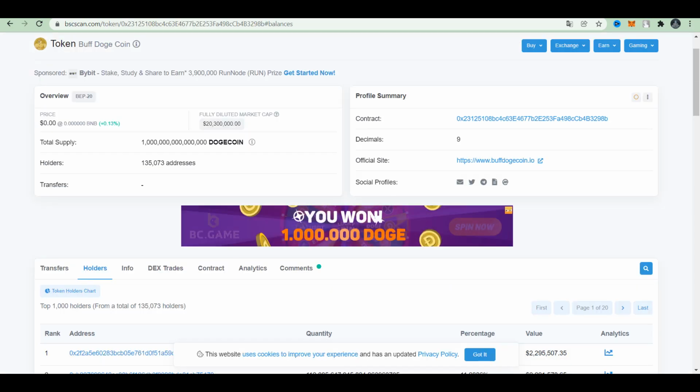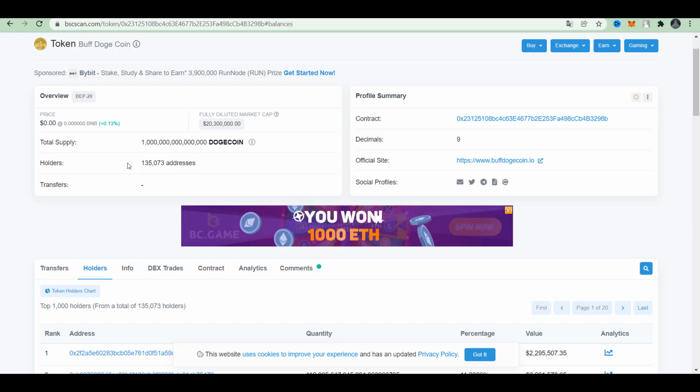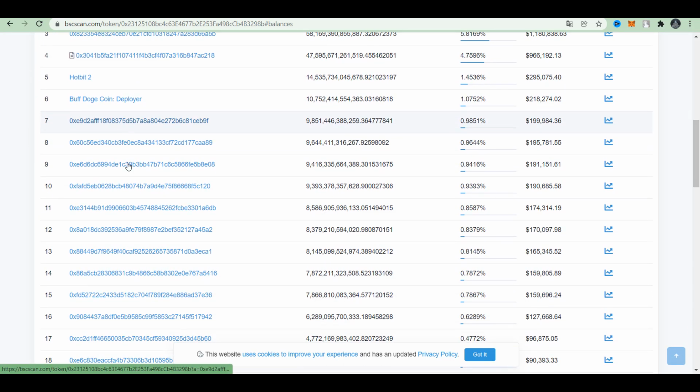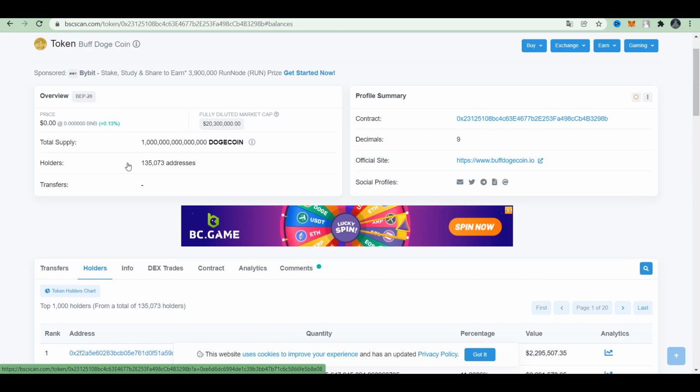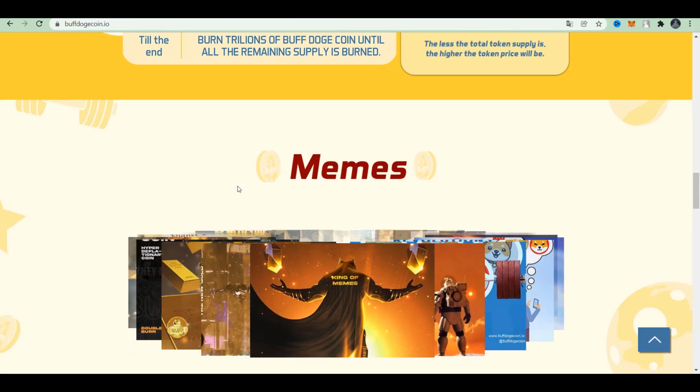Let's now take a look at what is available in the BSC scan, and specifically look at the current number of holders. As we can see here, the number of holders of this token is already more than 135,000, and I think the number of holders will increase, because the project is developing and you can earn good profit in the future. Now let's take a look at the project roadmap.